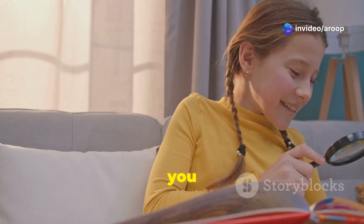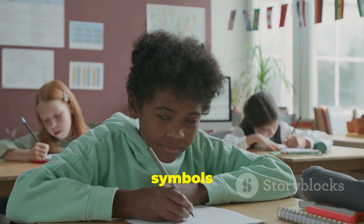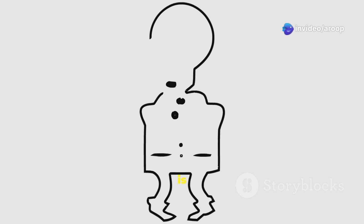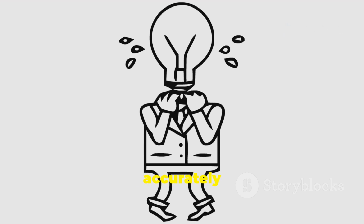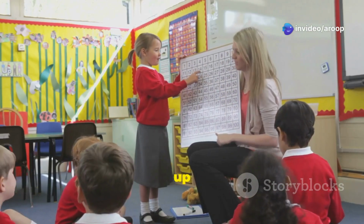The IPA can help you to see past these confusing spellings and focus on the actual sounds of the language. By learning the IPA symbols for English sounds, you can improve your pronunciation and understanding of spoken English. But what exactly is the IPA? The International Phonetic Alphabet, or IPA, is a system of phonetic notation that was created by linguists to accurately and uniquely represent each sound in spoken language. It uses a set of symbols to represent the different sounds, or phonemes, that make up words.